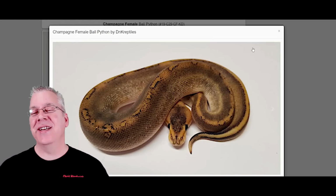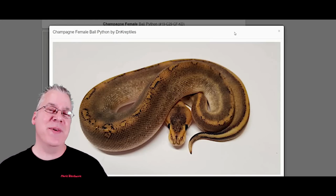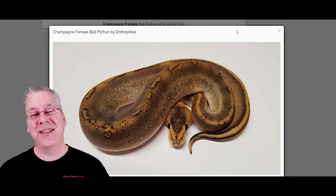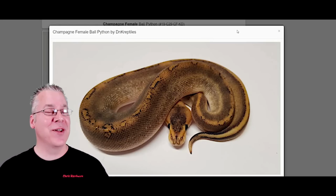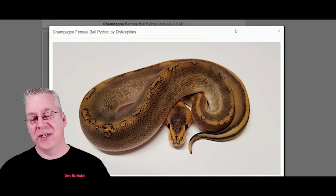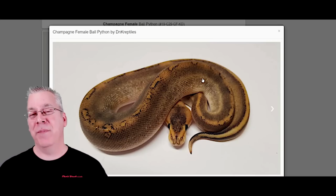So for example, this is just a straight champagne. This is essentially what it looks like. And I'll say champagne is one of the more difficult snakes to actually work with. There's not a whole lot of combos that work very well with champagne, although it's a pretty awesome gene. So essentially, if you have a champagne, you breed it to something else, and 50% of the offspring have champagne in them.